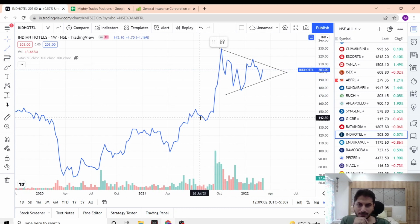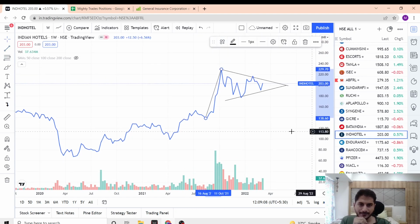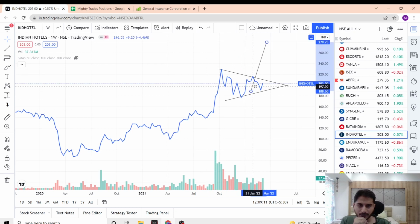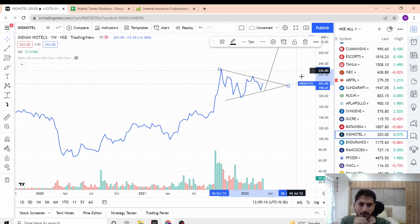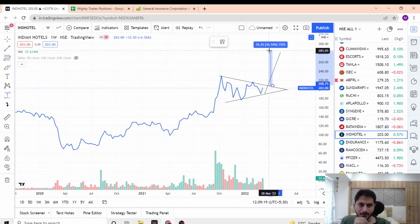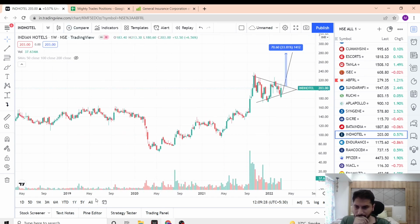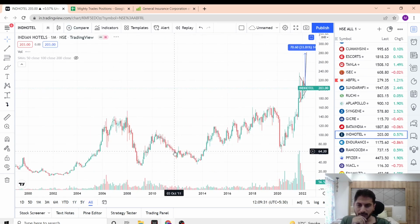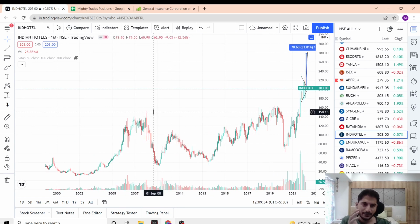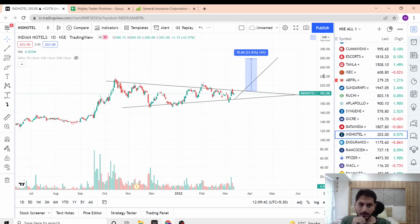And usually the target for a bullish pennant is very similar to a flag and pole, where if it were to give a breakout above here, we could see a potential target of close to 34% immediately. Let's switch back to candlesticks. Let's look at the monthly trend over here. So it's clearly trading at its lifetime high right now, and it is consolidating at its lifetime high, which is a very good sign. And it's forming a nice bullish pennant.